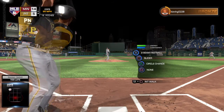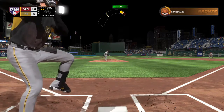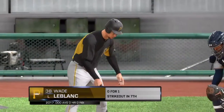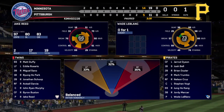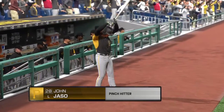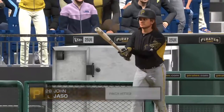Swing and a miss. It's 0-2. Swing and a miss, and that'll get a groan from the home supporters here. 1 away. Now batting, digging in for his second at-bat, Wade LeBlanc. He's 0 for 1 thus far. John Jaso will grab a bat and hit for the pitcher here.